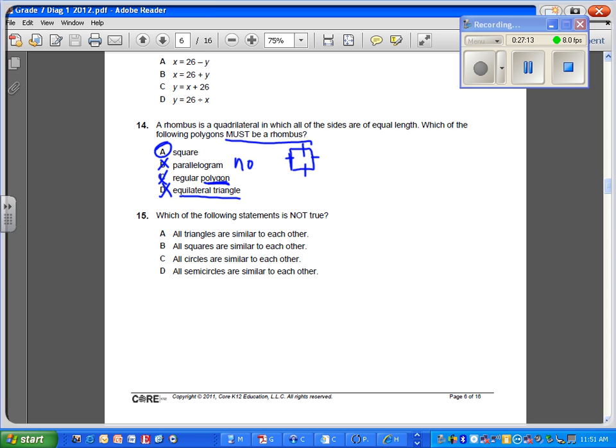All right, which of the following statements on number 15 is not true? This is a supporting standard as well. Not true. And keep in mind, they may not have the word not capitalized, so you're just going to have to catch that and circle it and underline it and say, okay, this is a not true. That's what I'm looking for. But if you look at every answer choice, you're going to catch that mistake that you might make. Looking for not true. All triangles are similar to each other. Oh, gee, I don't know. That doesn't look like that one, so no. Similar means same shape, but not the same size.